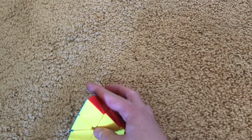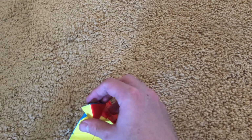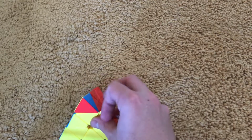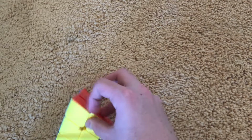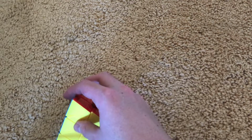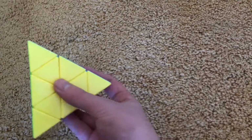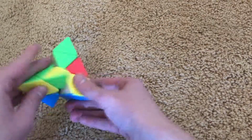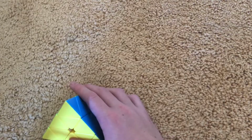So basically, the Moyu Magnetic Skewb and the Moyu Magnetic Pyraminx have the same core, but the Skewb, the way the mechanism worked, it didn't really matter if the core was a little bit broken, because it would still work. So I swapped the good Skewb core for the bad Pyraminx core, and now both of them work fine. Although this one, the magnets have kind of fallen out, and it's not the best anymore. But still pretty good. It was definitely good back when I was using it.